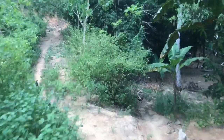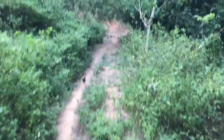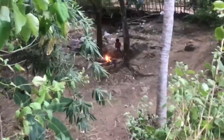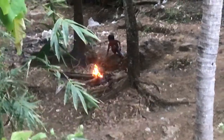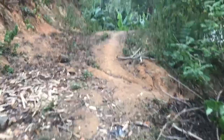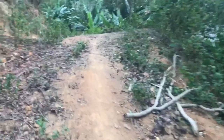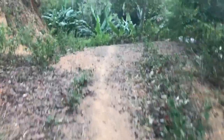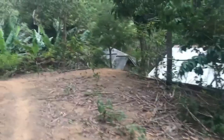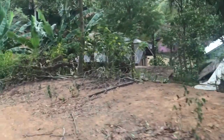So here's the other branch of the road. Let's just go up here a little ways. It's pretty clear. Just explore a bit. Quite well cleared out up here. Looks like it's sort of above all of the stuff. It's quite a little settlement up in back here.